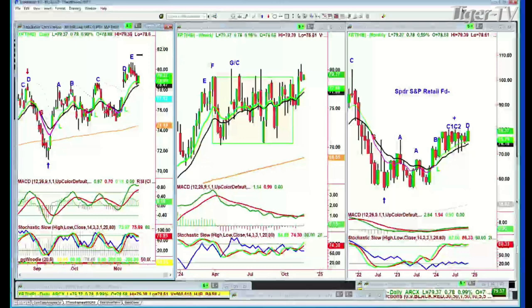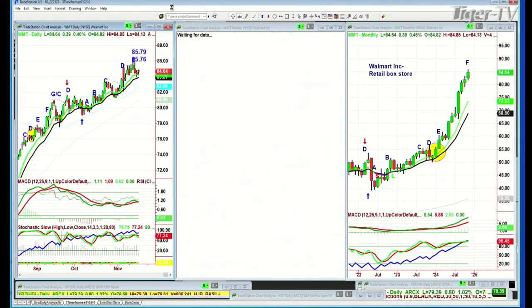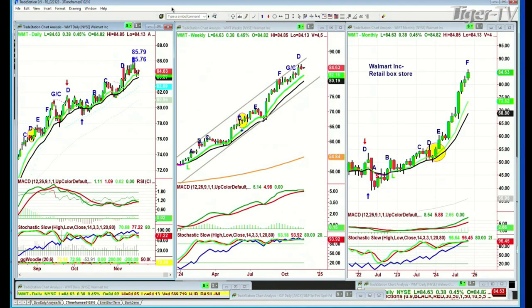So trying to put it together, we've got the holiday season coming up. So far, the retail is saying, not bad, not bad. Let's go to Walmart. WMT. Walmart trading an all-time high a few days ago at 85.79 with a two-bar reversal, Chapman two-bar reversal. It just says be careful, though. That often designates some kind of a top, but it isn't yet.